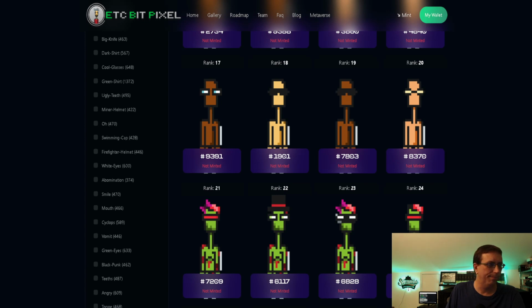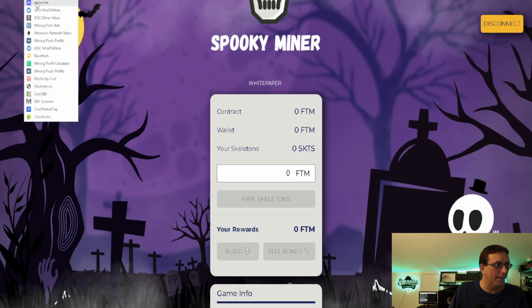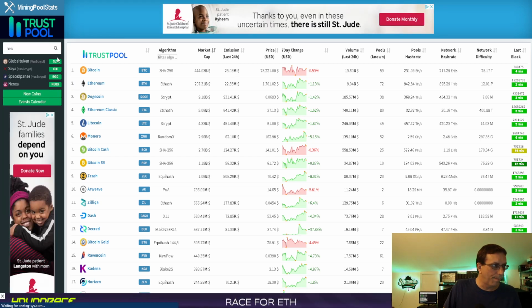Let me get that up here. Let me get that one off there. And there we go. So mining, I'm going to pronounce it right, Neox. This will go really quick because it only needs to touch to update it because I had it from before. But anyway, this is the wallet. So I started mining this. Want to check out the pool stat. Here's miner pool stat. We can check out right here.